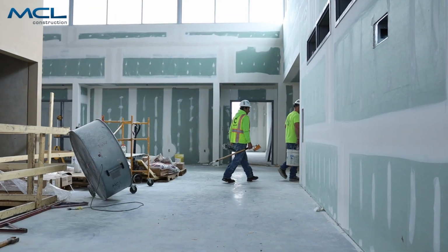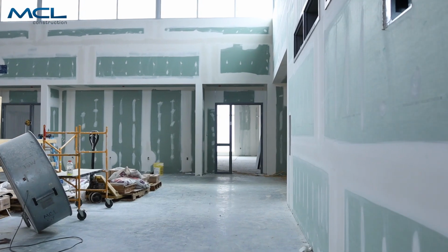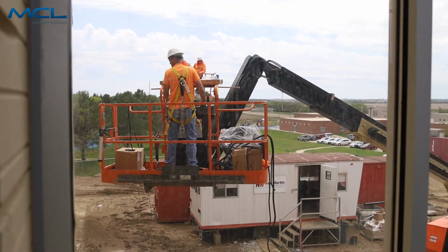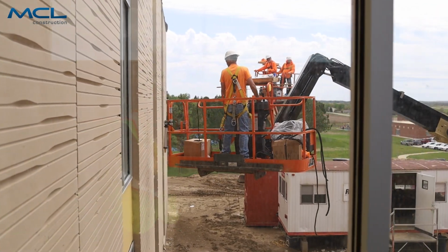You can see second floor is basically drywalled and finished. Paint started this week. Got tile guys up there, so second floor finishes are really kicking into high gear, and then everybody will kind of flow down into first floor.